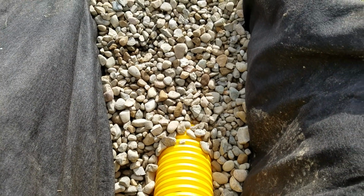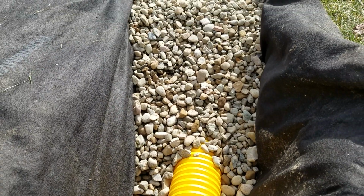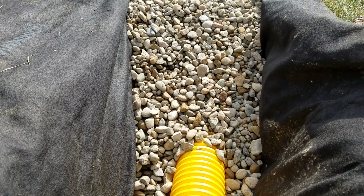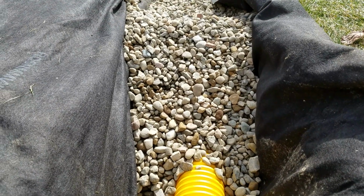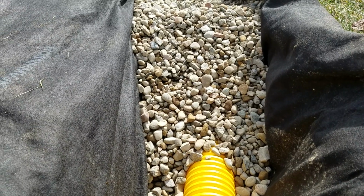Just wanted to show you how much stone we put in our French drain systems. The more stone, the better the drain. The more stone, the faster you're going to evacuate the water. The more stone, the longer the drain lasts. As you can see, our trench is completely filled with stone. We don't put any of the dirt back in.